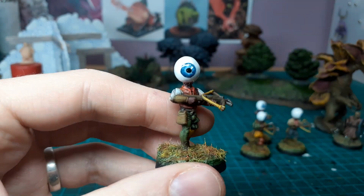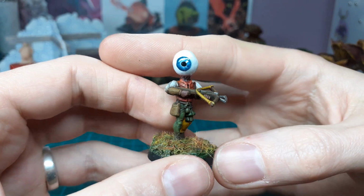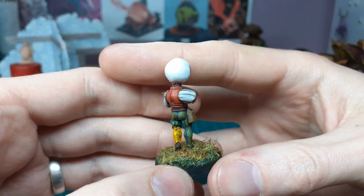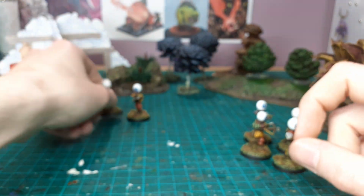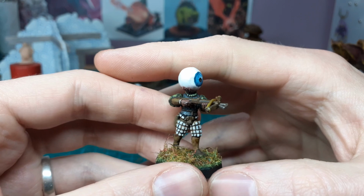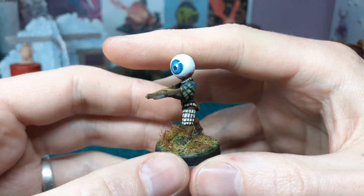But that's the great thing about the hobby. There's always things to advance and different things you can learn. There's always the 3D printing, which is another side of it. Getting into different sculpting materials, different tools in general. There's always loads and loads to be doing.